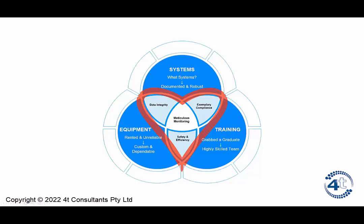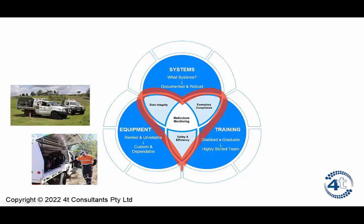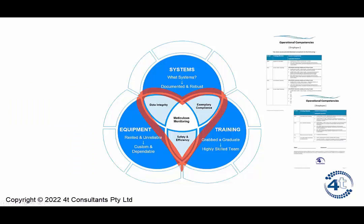The first lever is systems. We have robust and documented systems about how we do everything. The second lever is our equipment. Our equipment is not rented and unreliable. We have worked for years to design and obtain custom and dependable equipment. Our third lever is training. We don't just grab a graduate. We spend a lot of time and effort to achieve a highly skilled team that works together.